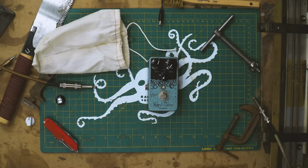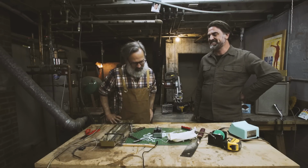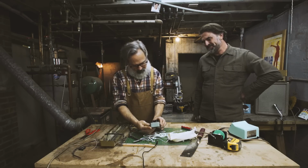It's a very rare hammer tone paint by Rust-Oleum. I had to special order it at Lowe's. It only came in a case of 6. Oh wow, so you're just back there spraying them. Mm-hmm. In the garage. No mask. Explains a lot.